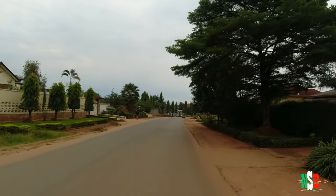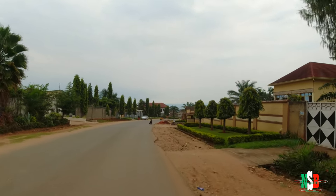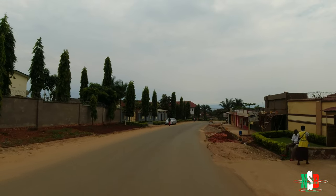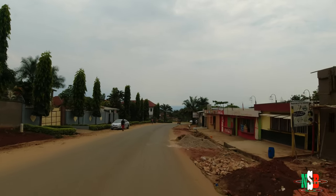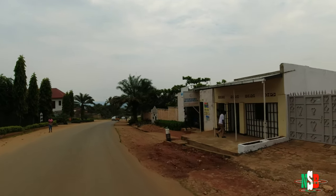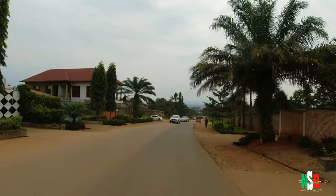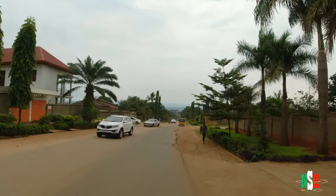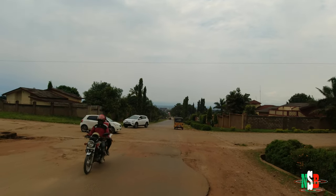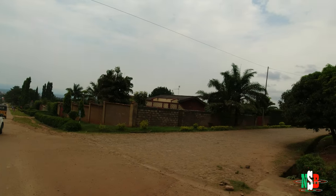I'm going to name all the streets, well, at least those that are available on Google Maps. If a street name is not available on Google Maps, then there's really nothing I can do. So that's Gihosha for you guys. And up ahead, beyond over there, is Bujumbura coming into view. Let's take a peek.